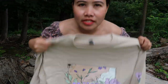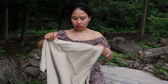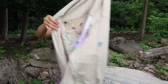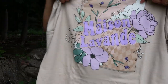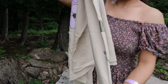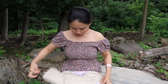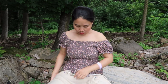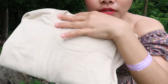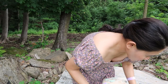So this is nice for winter, guys. Because right now it is hot. It doesn't have a... So here, guys, it's the detail of the clothes. Maison Lavande, and here it has a detail. Like that. And it's a color beige. And this is color beige. So that is what I got, guys.